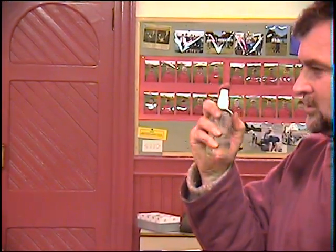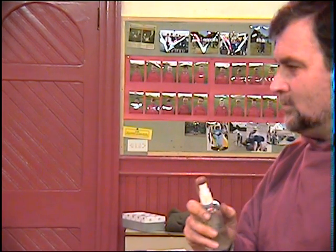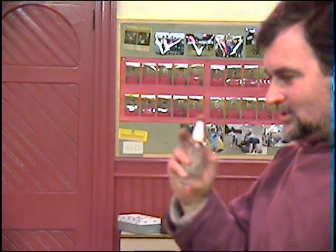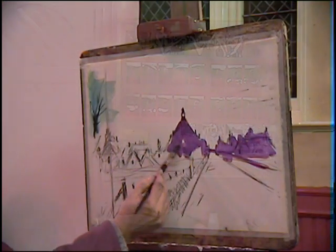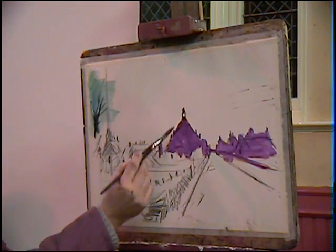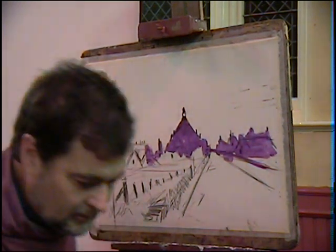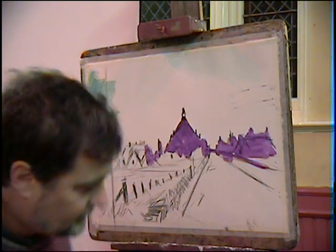And if you do 1, 2, 3 squirts, 2 minutes later, not then, your painting goes down the front. So a couple of squirts, watch what it does. And I can't really go wrong. I'm just going to make this up as I go along. I can't really go wrong because I know I can put things back in again. That's the beauty of it.